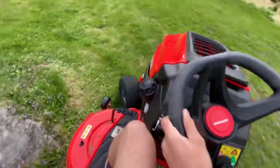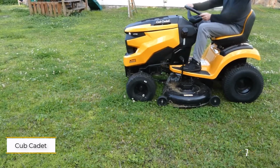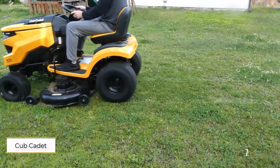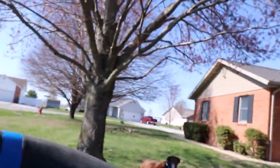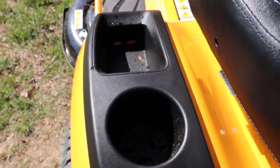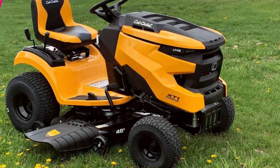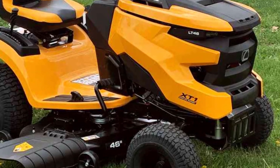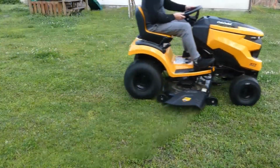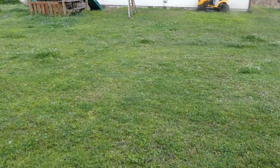Okay, let's get started. Number 1. Cub Cadet Enduro XT1 Riding Lawnmower. This is a top choice for anyone needing a reliable, powerful lawn tractor. It features a 46-inch cutting deck, making it well-suited for lawns up to 2 acres. Despite its size, it offers a 16-inch turning radius, allowing you to maneuver around trees and landscaping with ease.